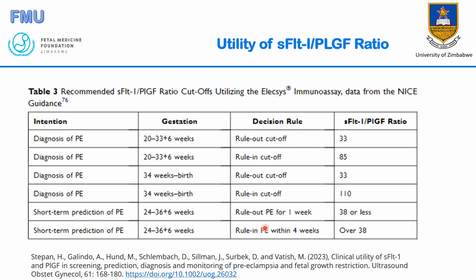Then what about PlGF alone? Can it be done alone? Yes, of course, you can do PlGF alone. So if we use a cutoff of 100, less than 100, in the prediction of preeclampsia requiring delivery within 14 days, these are the detection rates here, the sensitivity. You can see it can get to 96, 94.9.